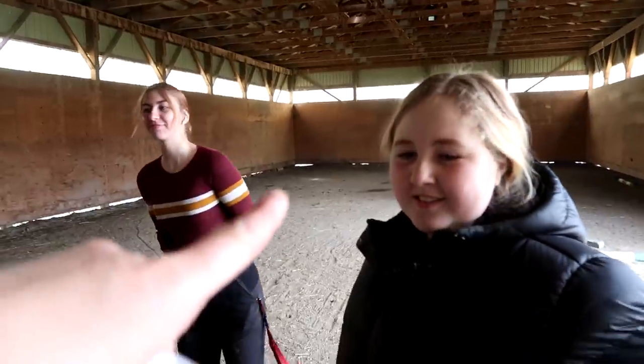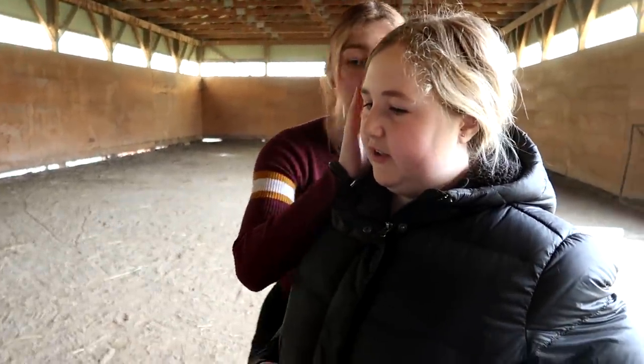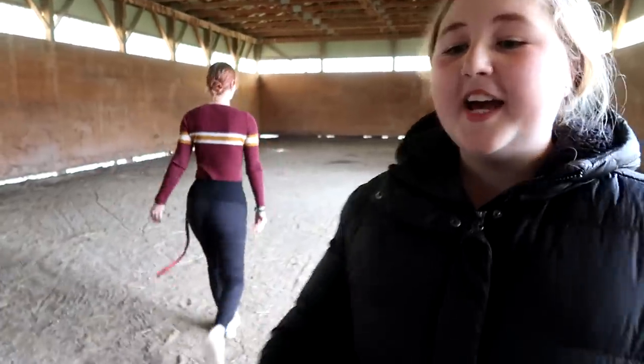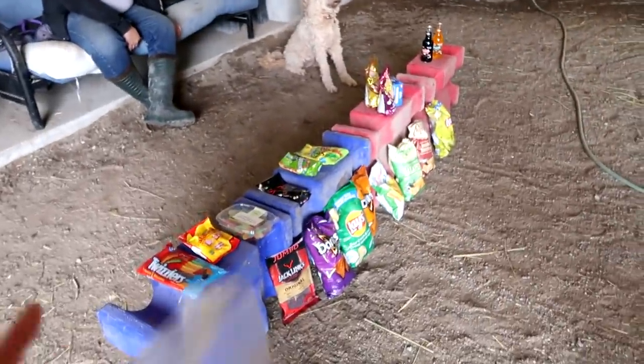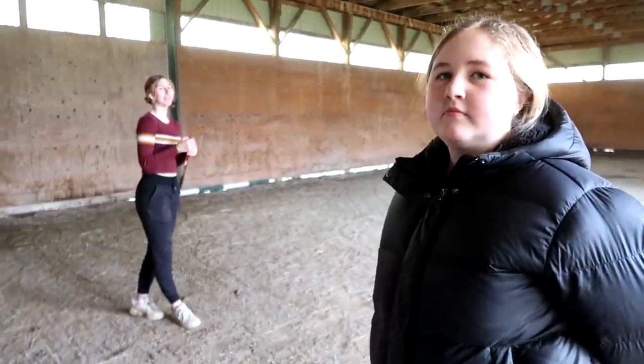So here's the challenge. We're all gonna stand at the back of the arena. In these bags, I have questions and numbers. Whoever goes first is going to pick a question, an embarrassing question. You have to answer your question, and if you do, you get to pick a number. The number will tell you how many steps forward you get to take, and the very first person to the snack center will get to pick the first snack for themselves. If you refuse to answer the question, you miss your turn, okay? All right, let's go to the back.